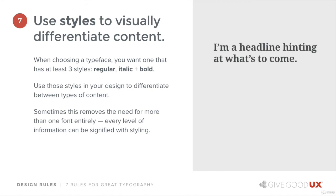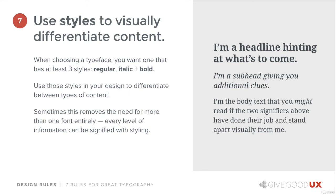Let's say you're working with Droid Serif, which is this font, and you say, okay, headline is going to be big and bold like this. I'm a headline hinting at what's to come. You use the same font for the subhead, but instead of bold, it's italic. I'm a subhead giving you additional clues as to what you're about to read. Finally, we get to the body copy. It's the same font, but it's regular. We use italicization on one word, might in this case, just to call it out as an accent. But you see how those 3 things certainly work together because it's the same font family. At the same time, they each stand out in a very distinct manner because of the way they're treated.